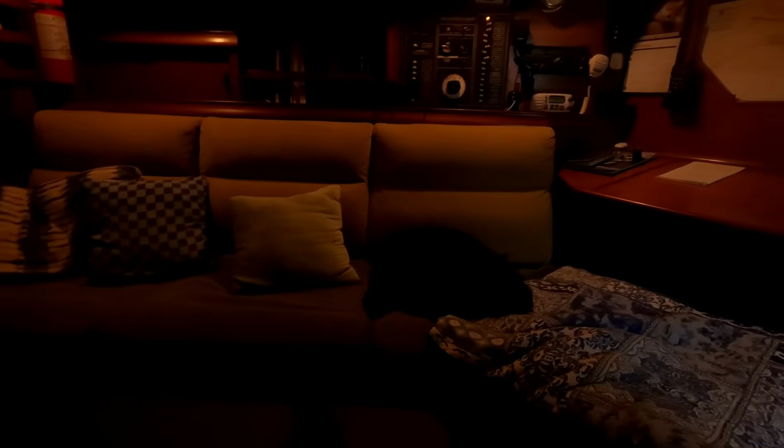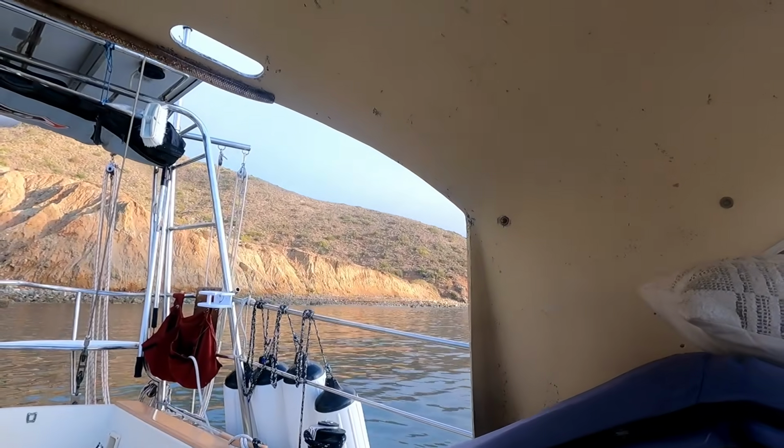Good night. Scout's already passed out. It is gorgeous out.